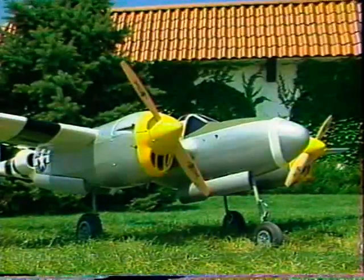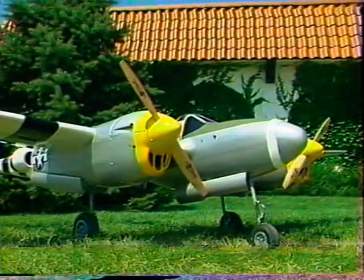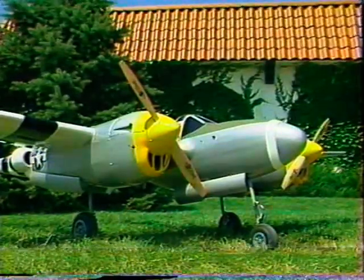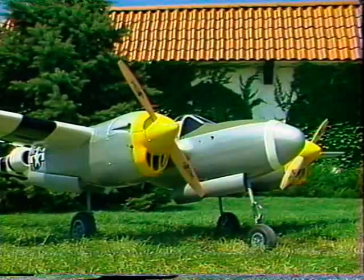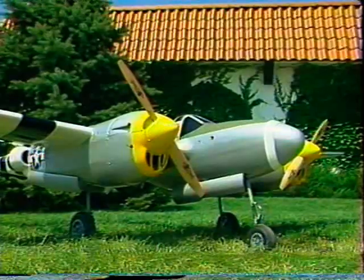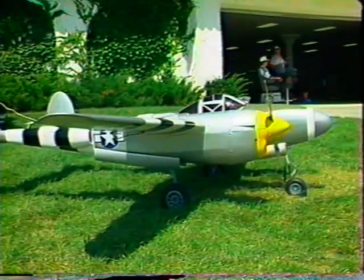Joe Fangor brought this fine example of a P-38 in attack stripes. I've scratch built this plane from my own plans. It's powered by a pair of Super Tiger 2500s swinging 18.8 propellers. It has a wingspan of 105 inches.